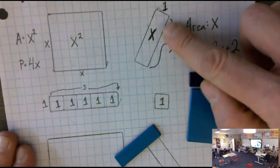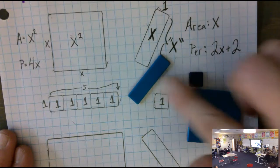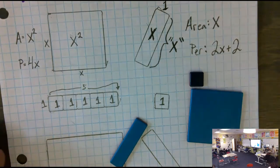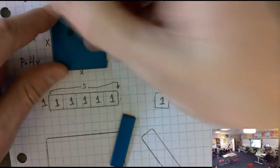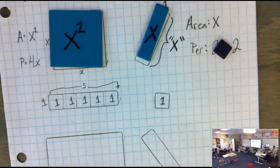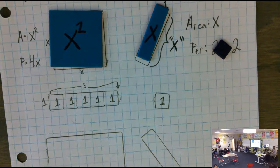The aqua rectangle, so I'm calling this aqua because there's like two different blues. So the aqua rectangle is x. So here, I'll deface my school supplies. Not maybe deface, but x squared. And this guy is x. If you care, now you don't have to right now.